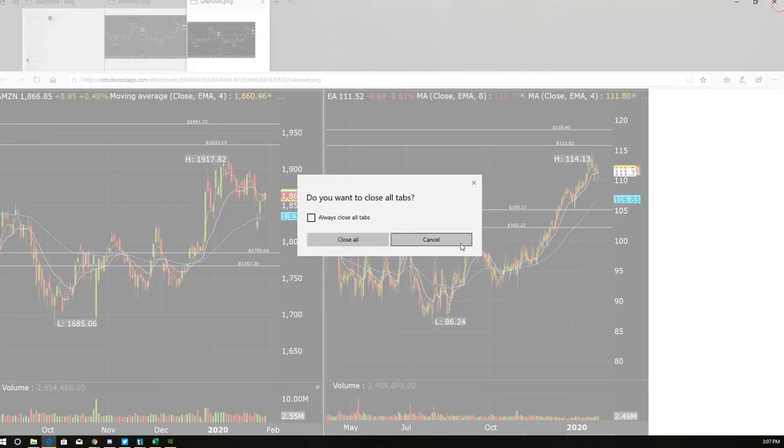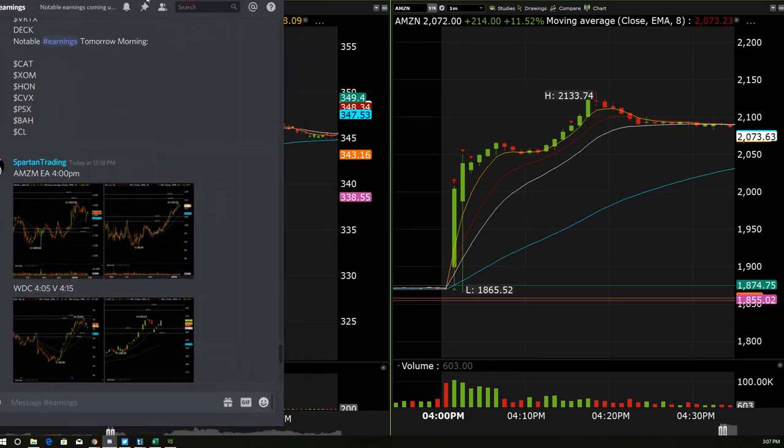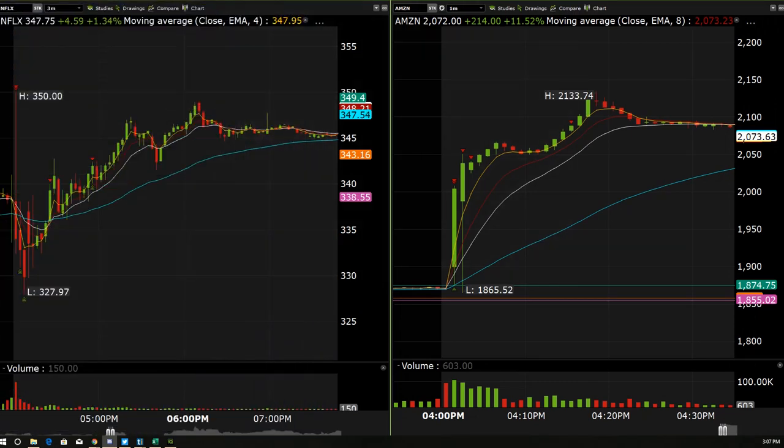Doesn't mean they're going to get there. Sometimes they don't, but at least you have a great idea of the amount of range the stock could have to the upside. So preparation, first little key thing into earnings.